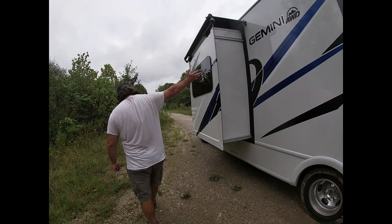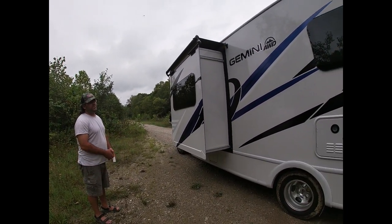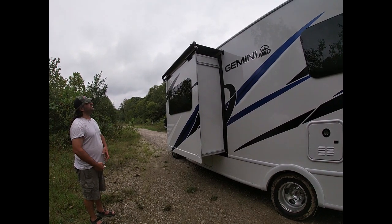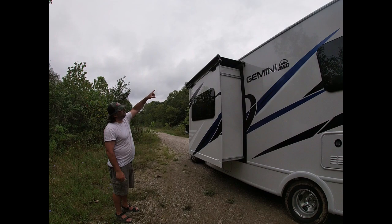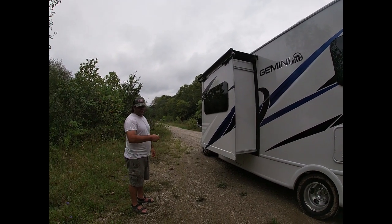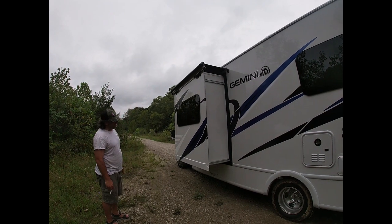We have our slide with our frameless windows, as you've seen around the other camper. And this camper came with a slide cover to keep all the rain, leaves, and whatever else out of that area that's going to be tracking back into the camper.